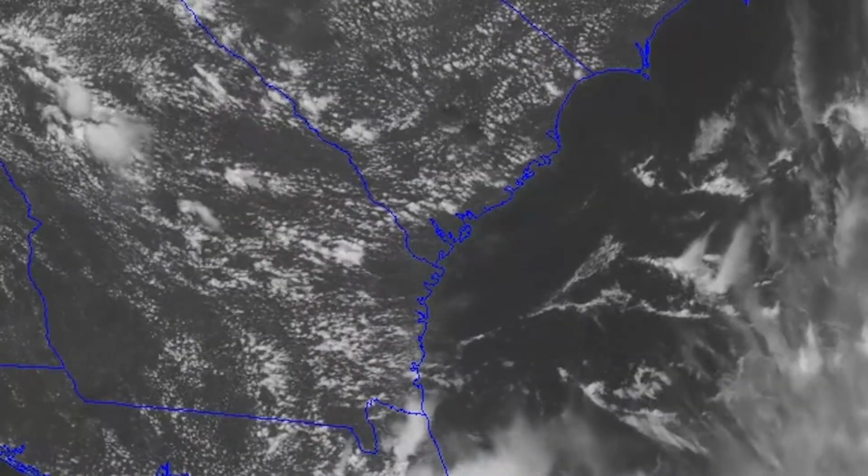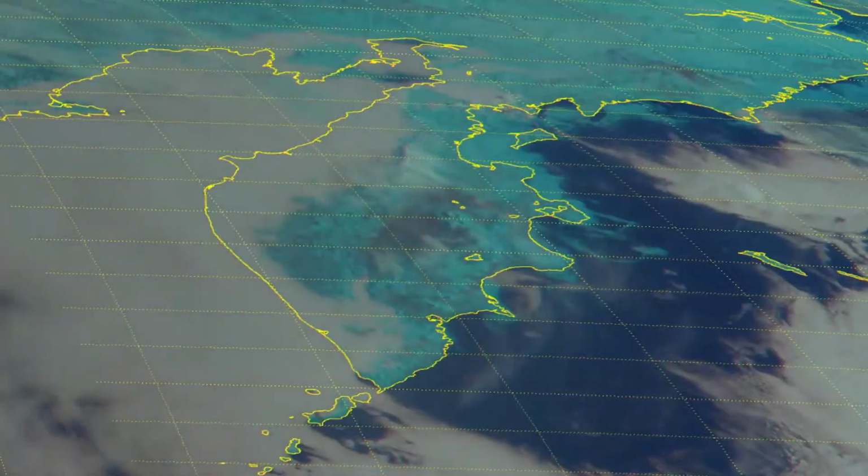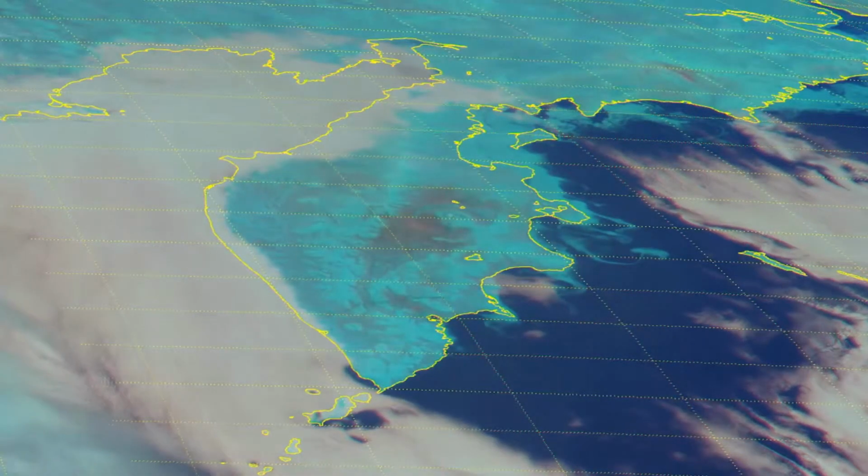Another thing we'll be able to do is we'll be able to see the difference between low clouds and snow-covered ground, which in the past was very difficult. We'll also be able to look at several different layers of atmospheric water vapor, whereas in the past satellite series we could only look at one.